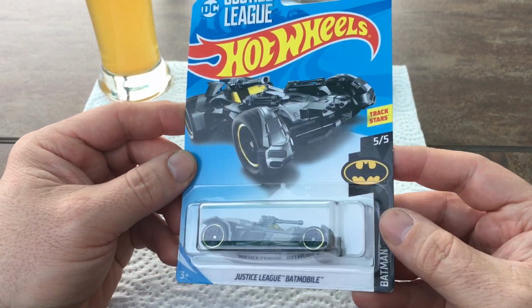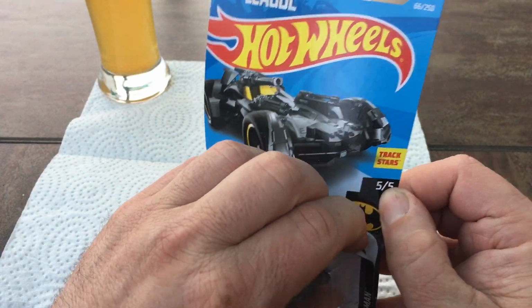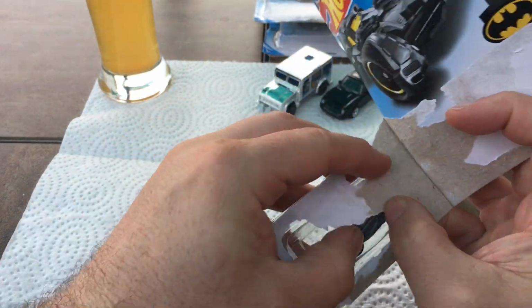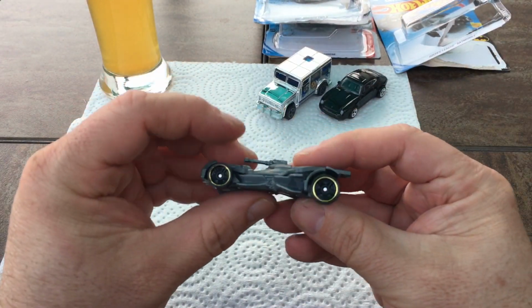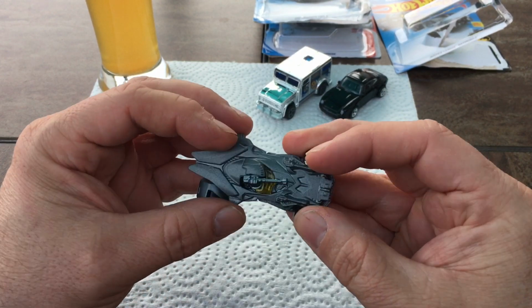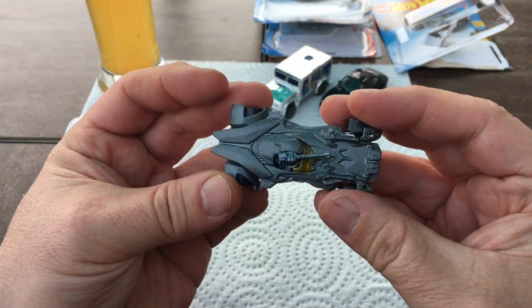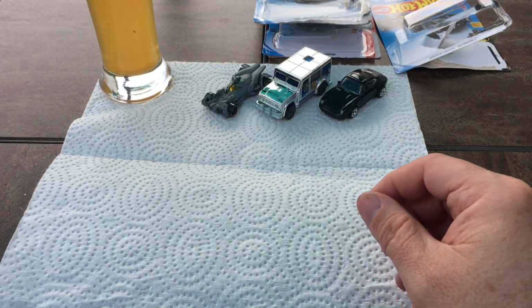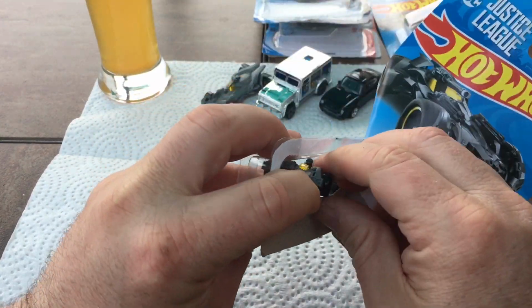Next up is Justice League Batmobile. Still find these now and again, so I collect these as well. I actually have a big Batman collection I might have mentioned in other videos. I did buy these because this one I've actually got two of them. I did buy it for the machine gun. Basically, it's got a turret mounted gun on the top here, and I think it looks pretty cool. I prefer the black version, obviously, but getting a couple of these is always good.